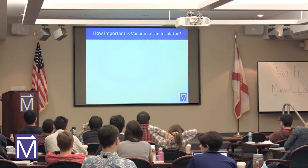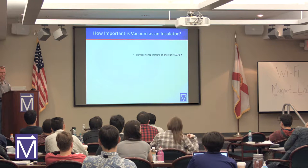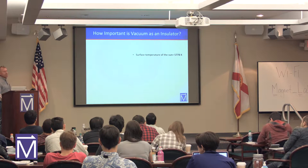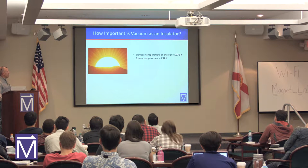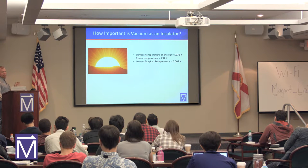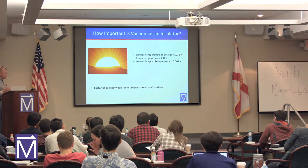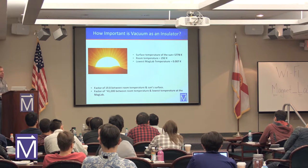So how important is vacuum as an insulator? The surface temperature of the sun is about 6,000 Kelvin, okay? So this is a picture of our friend there. Room temperature is about 300 Kelvin. The lowest temperature we can get at the MagLab is 7 millikelvin, pretty cold. There is a factor of 9.8 between 300 Kelvin and 6,000 Kelvin, between us and the surface of the sun. There's a factor of 41,000 between room temperature and 7 millikelvin.